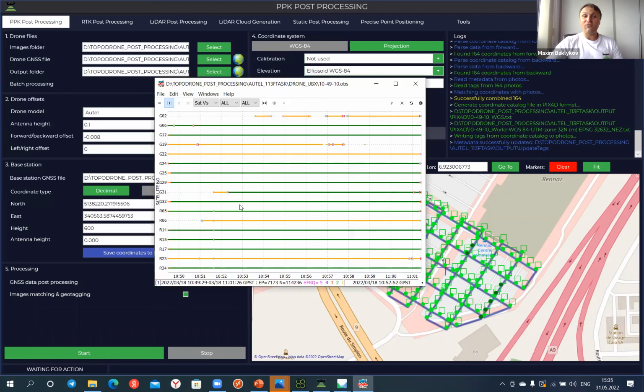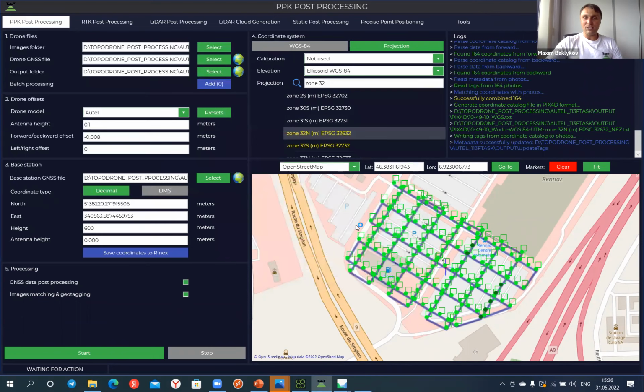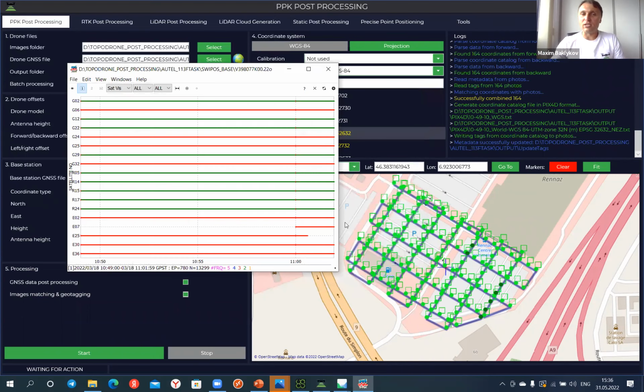And as you can see, we have a very low number of satellites, and there are only GPS and GLONASS satellites. For the drone and for the base station, we can evaluate the quality of the GNSS signal, and not so many satellites as well.